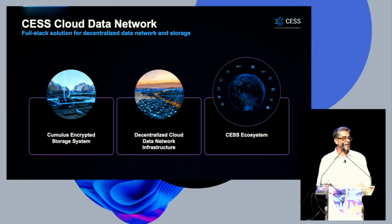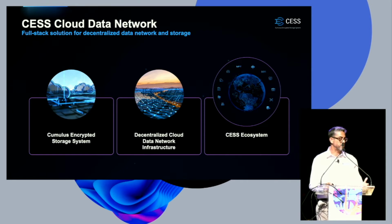So if we look at how CESS is architected, it's logically divided into three components or layers. The first layer is that data storage layer that has that functionality I just described in terms of data processing, data storage, data display, and so on. And the second layer is the blockchain layer.